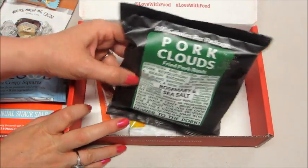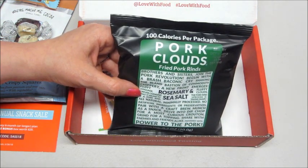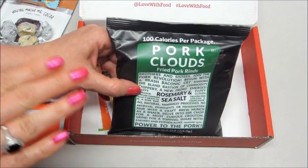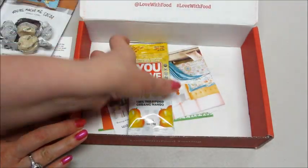Then we have some fried pork rinds. These are not my favorite thing, but I'm going to give these to my father because we've had them before and he loved them. These are rosemary and sea salt flavor. I'll pretty much eat anything but pork rinds. I can't do it. I try. I just can't do it.